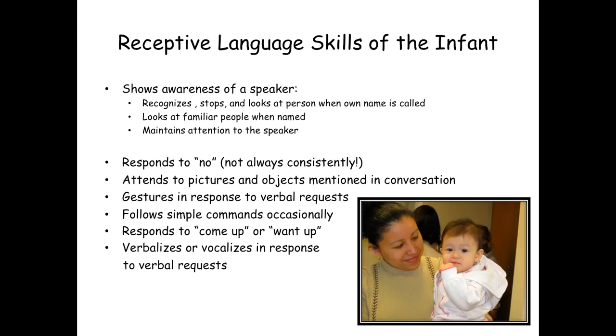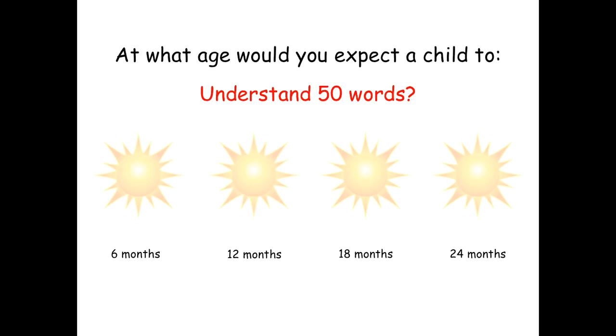They also learn to respond with gestures or vocalizations. Even though they may not have the words yet, they begin to understand that they should talk back when they're being spoken to. Ultimately, before a child is 1, he or she is already starting to understand the rules of conversation. Let's look at one more milestone then.